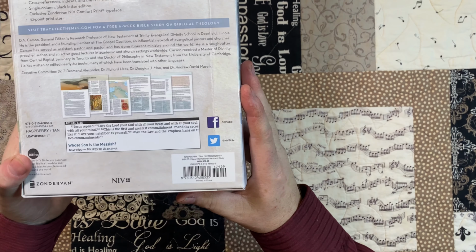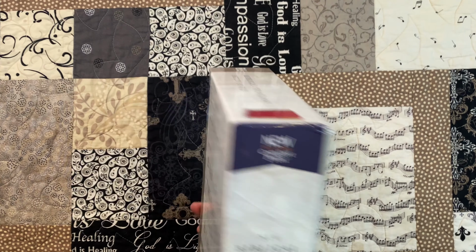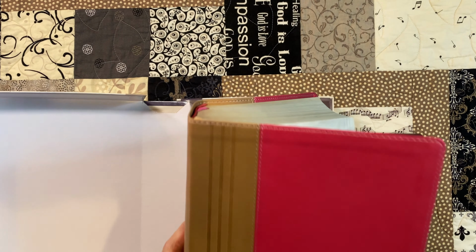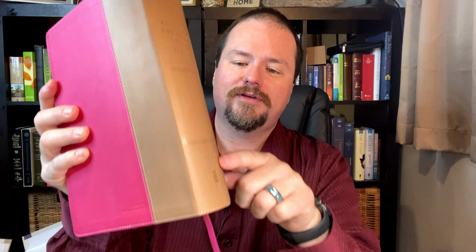Let's see if we can get the ISBN number to show there. Let me open this up. Now this color scheme is something that my wife actually likes. This pink and kind of tan. And it says NIV Biblical Theology Study Bible there. It's blind stamped in with 3 stamped hubs.